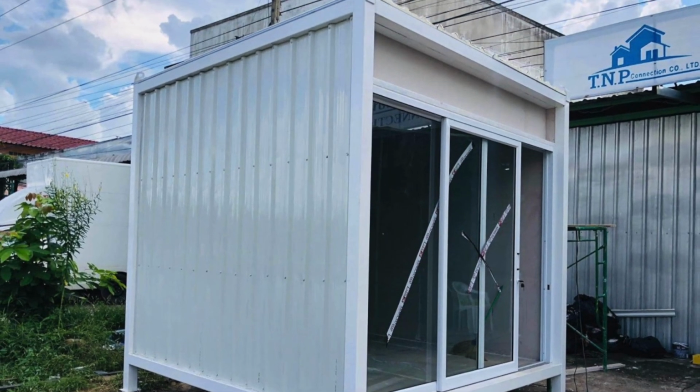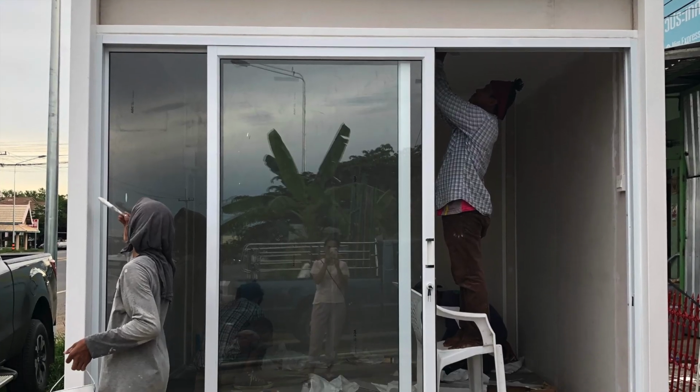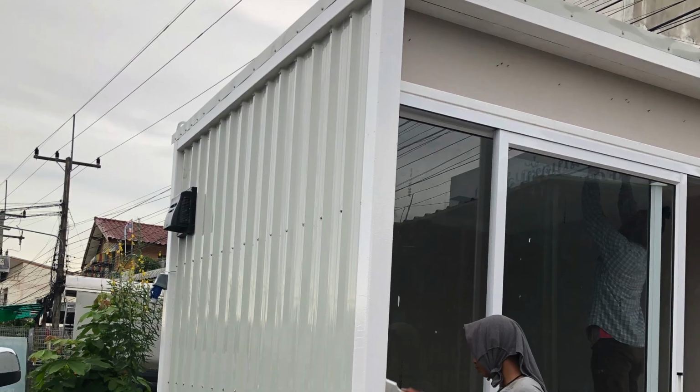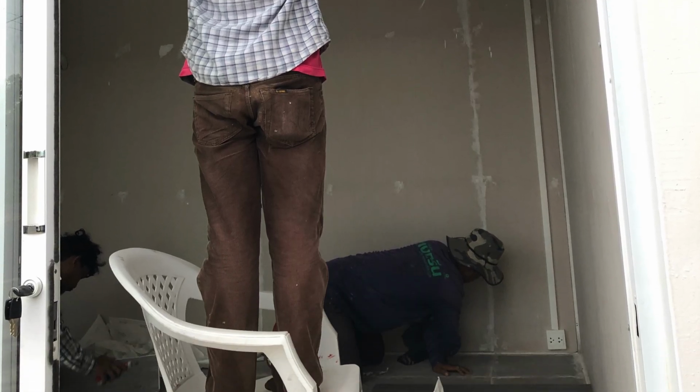It will end up becoming a 3 by 3 by 3 meter air-conditioned, semi-portable cube. As you can see, it's built completely off-site, and then it will be dropped into place when it's ready.